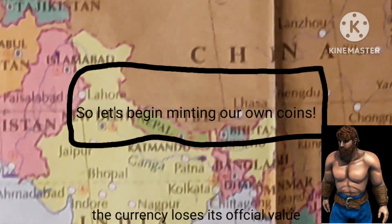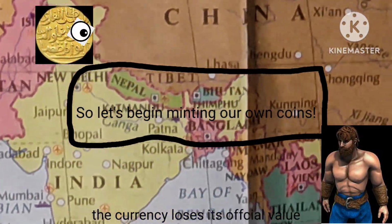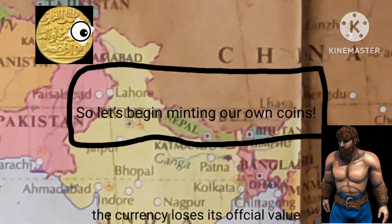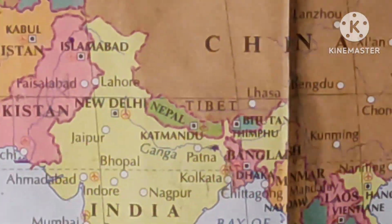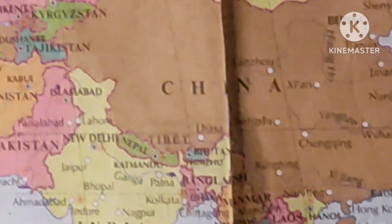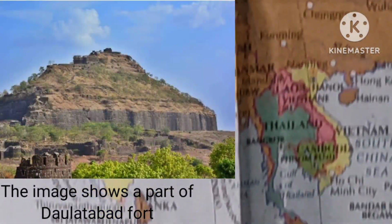Unfortunately, those coins were very, very easy to mint. So that's why the people of the Delhi Sultanate started minting their own coins. But his worst mistake was to shift his capital from New Delhi to Daulatabad, somewhere near Pune.